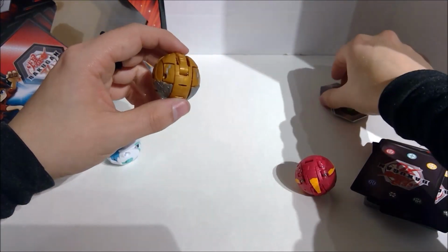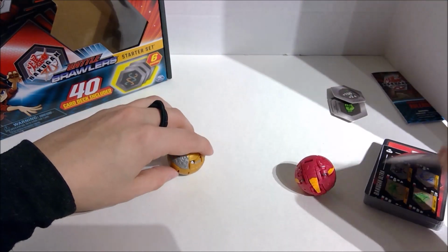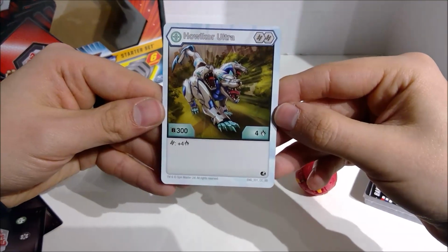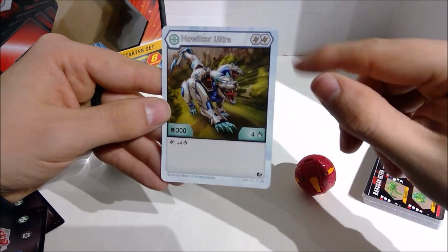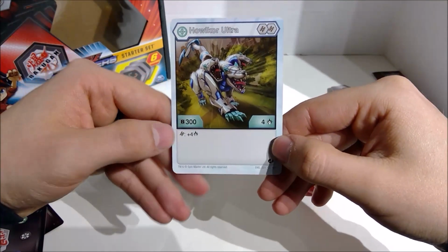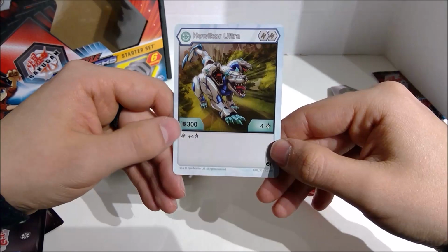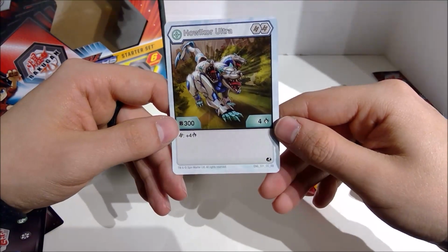Alright, let's look at his card real quick before we move on. There is Haos Ultra Howlkor. Comes with 2 helixes, 300 B power, 4 damage. And if he lands on a helix, he gets plus 4 damage, so he can be 308 damage off the bat. Wow.